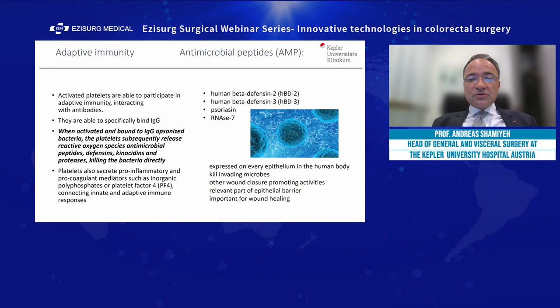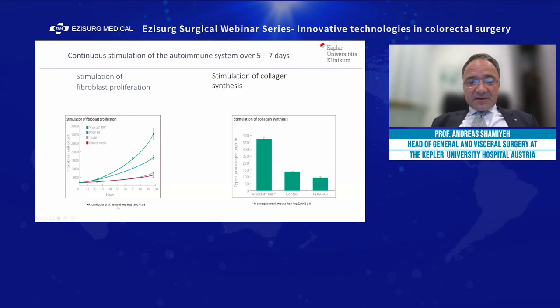The first studies on that were done by Lundquist, showing a platelet-rich fibrin factor called Vivostat. Maybe you know Vivostat. They could show the fibroblast cell count in this concentrate up to 9,100 hours. So we can create a concentrate where the fibroblasts are active much longer and the fibroblasts have a higher volume. And the same we can now show with the platelets.